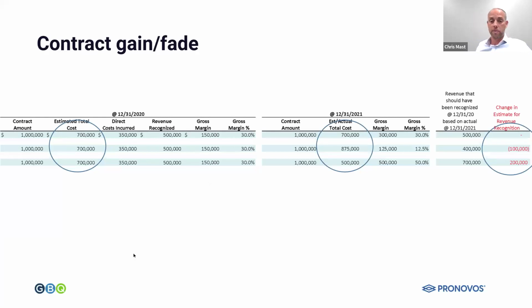So in 2020, it was an estimate. In 2021, the job has finished or is closer to completion. In all 3 of these scenarios, the estimated costs in 2020 were $700,000. In 2021, you can see the estimated costs have gone anywhere from staying at $700,000, increasing to $875,000, or decreasing to $500,000. The second to last column is showing how much revenue should have been recognized last year based on what we know now. Again, it's never going to be perfect because it's nearly impossible to estimate, but the last column shows the revenue change between what you actually recognized and what you should have recognized.